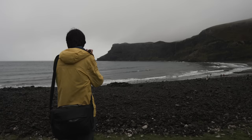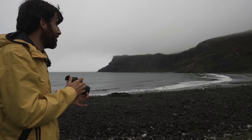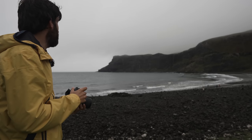Beautiful, beautiful place. I'm gonna set up a long exposure here. I think that the most fitting thing to do here is a panorama, and that's what I'm gonna do.